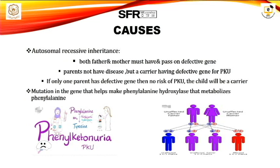Autosomal recessive means that both parents, father and mother, carry the defective gene, and they pass it on to their children. The gene mutation is present in the parents as carriers. They are not victims of the disease themselves, but they carry the defective gene and pass it on to the next generation when the conditions are favorable. This may happen or may not happen, it's all in the hands of God. The condition occurs only when both the parents are carriers and are not the actual victims of the disease.